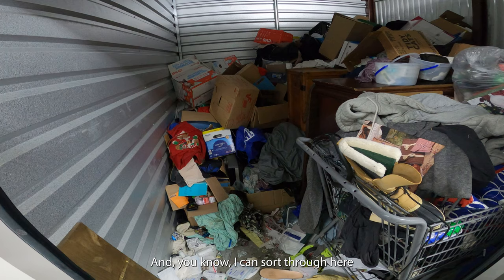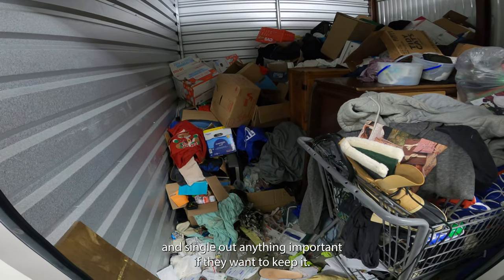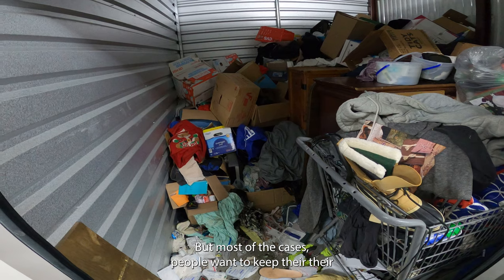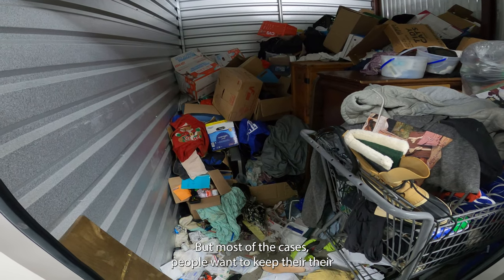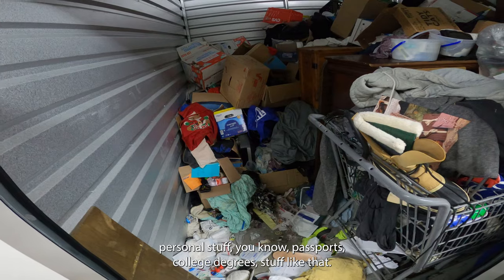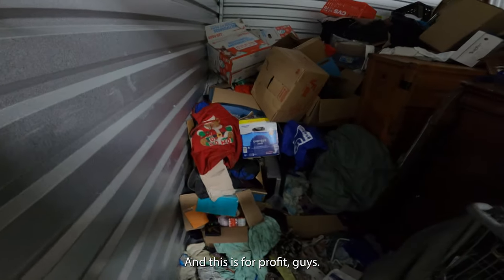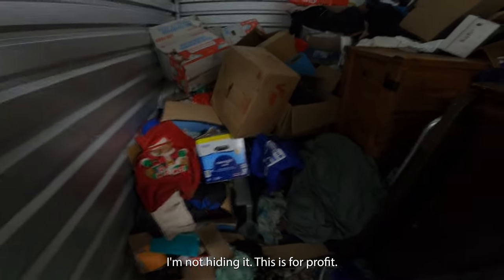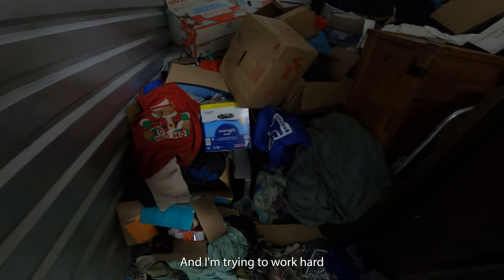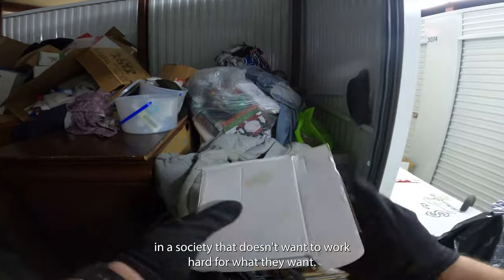And you know, I can sort through here and single out anything important if they want to keep it. In this case they don't, but in most cases people want to keep their personal stuff, you know, passports, college degrees, stuff like that. So that's what we're doing here. And this is for profit, guys. I'm not hiding it. This is for profit, and I'm trying to work hard in a society that doesn't want to work hard for what they want.